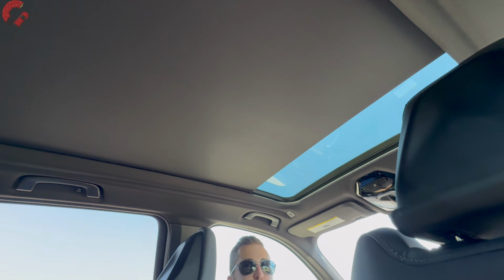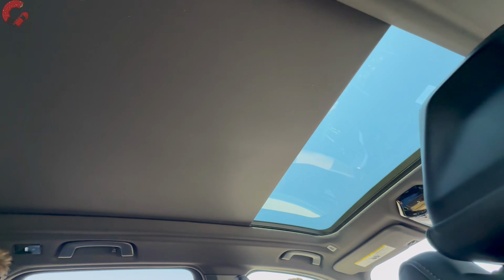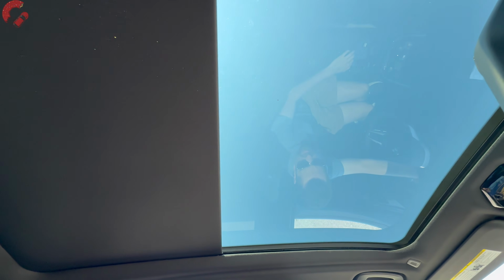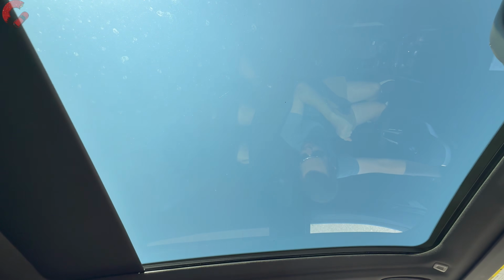And then I'll go ahead and slide back the sunshade here for the panoramic sunroof. The thing I want to point out is just be aware that this does not open up like it did in the previous generation.